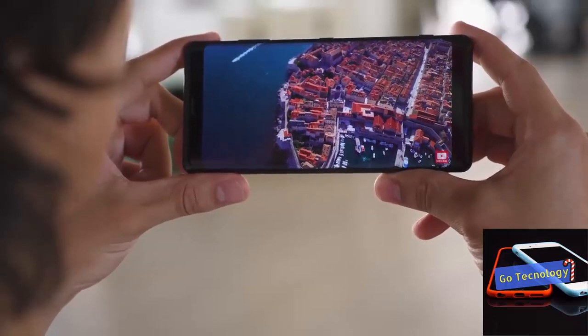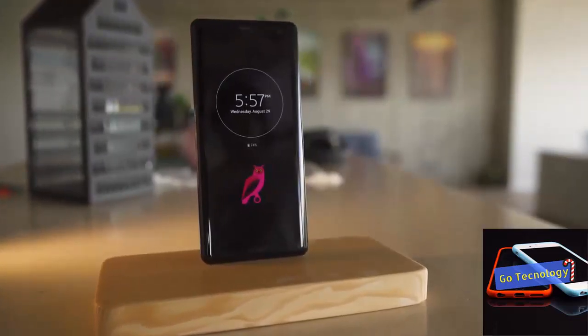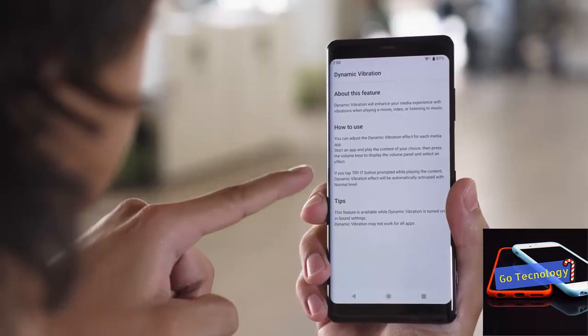CNBC: With its Xperia XZ3, Sony has focused on the areas where it has typically been strong: camera and screen quality.